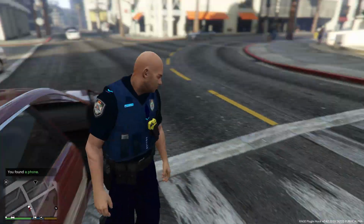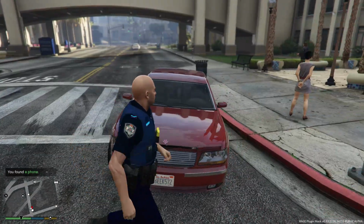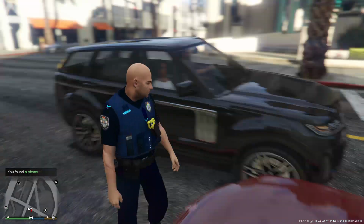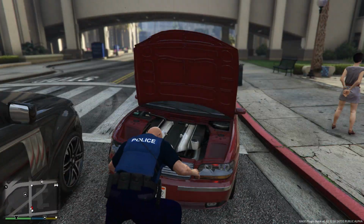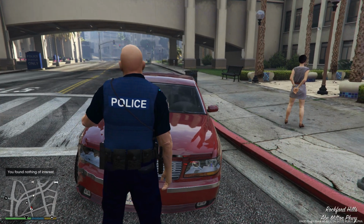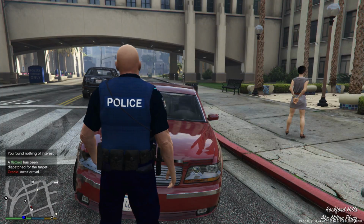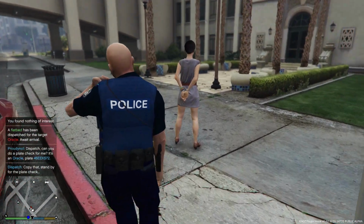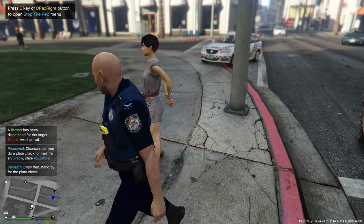Let's see what's on the right side of the car. Okay, we found a phone. Nothing much. Let's see what's happened to the hood here. Let's see what's under here. Can you just wait, please? Nothing of interest. Alright, let's get this toad out of here. And we're actually going to do a quick plate check, make sure it's not unregistered or anything. Get any even more charges on her. So she's very silly right now.